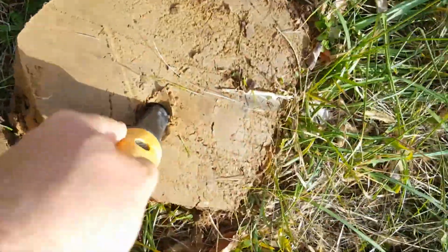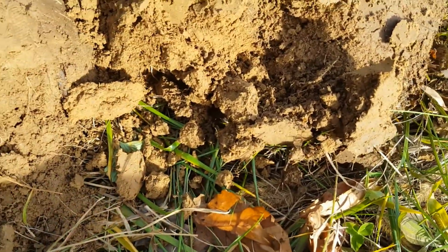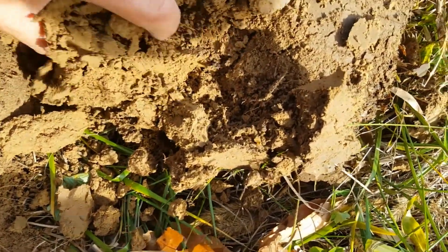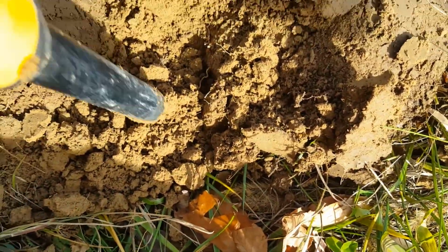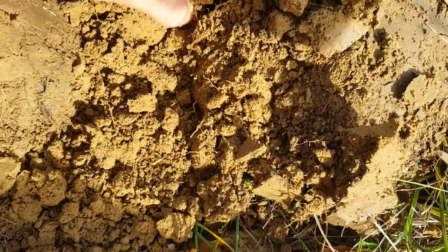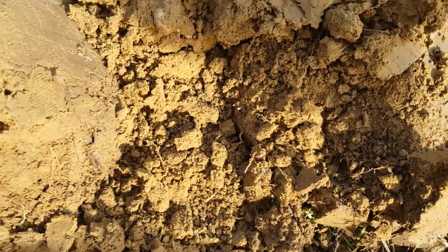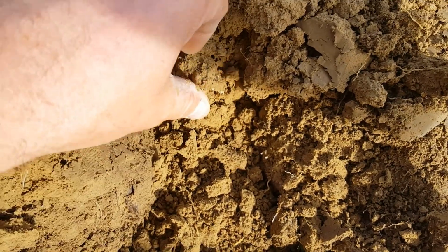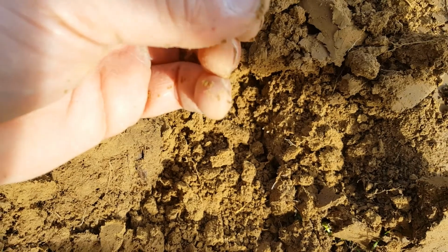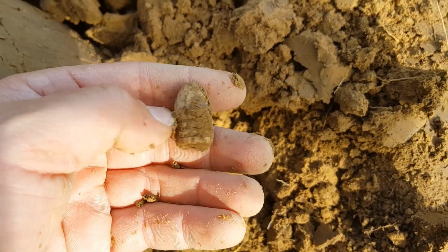Alright, got it out. Alright, so it's in there somewhere. Talked to one of the owners here. He said this used to be a field, so it's been plowed. There it is. Don't know if you can see it. Here we go. 3-ring mini ball. That's a good one. Cool.